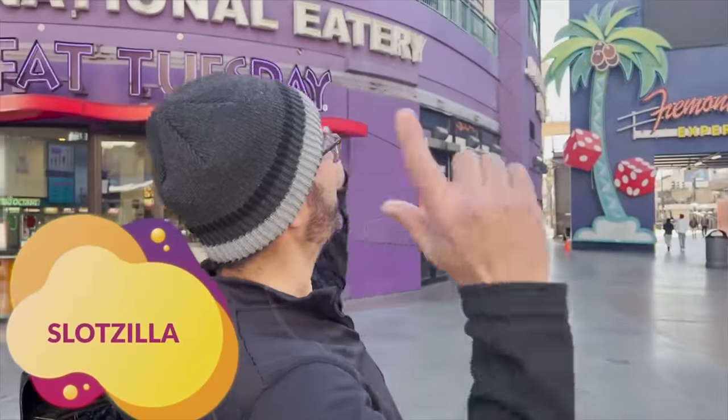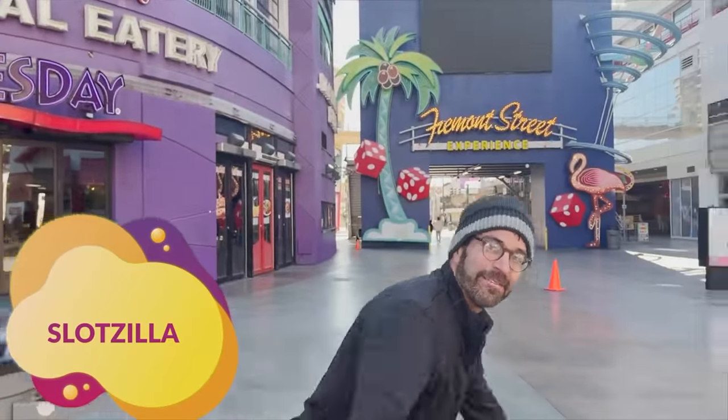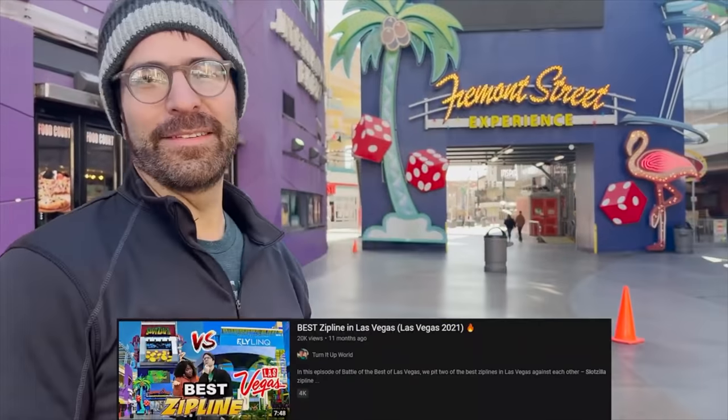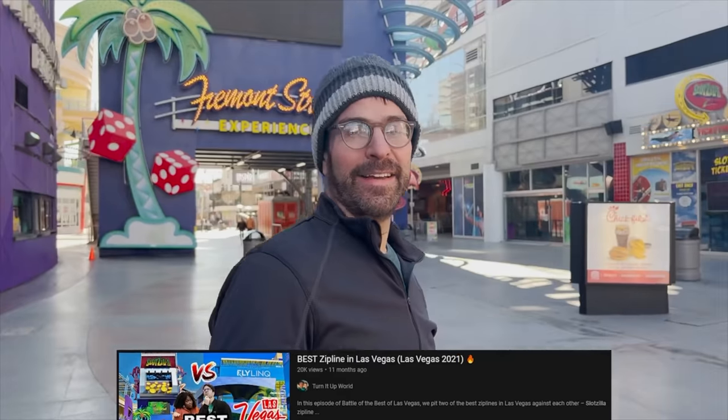You want to fly over the Fremont Street Experience? Check out Slotzilla, and you can fly! Fly! I know I can do it! I need the cape! Fly! Do it again! Fly! And we did a video on Slotzilla, actually comparing Slotzilla to the Fly Link on the Strip. You should definitely check that out. Basically a comparison of the two. So it's a lot of fun. A lot of fun.